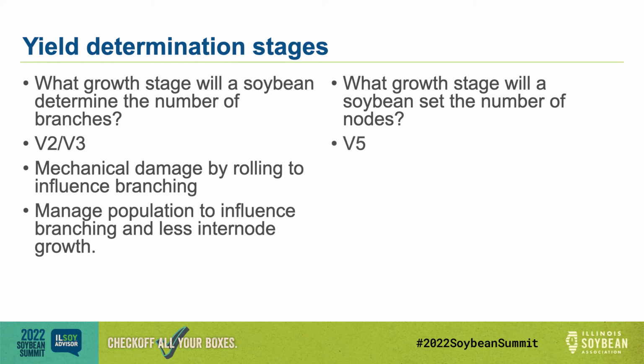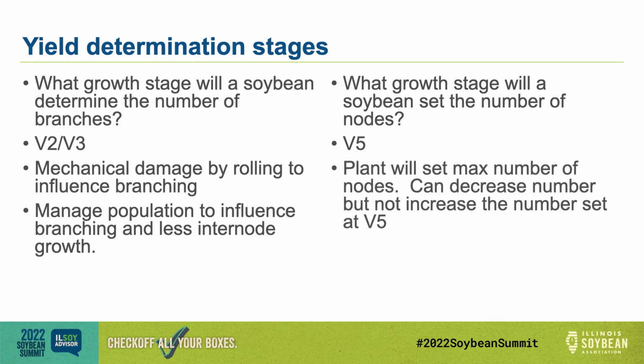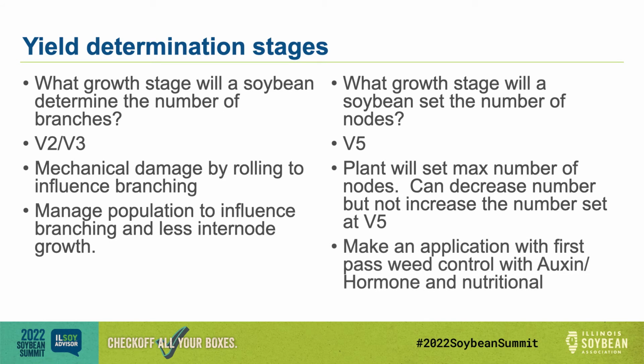Think of it like V5 for corn, because that's really a driving factor for yield, the number of nodes. The plant will set its max number of nodes. It can decrease this number, but it can't go past it. And that's set, again, at V5. So what can we do? Knowing what we know about auxins and hormones, we can make an application with our first pass post in that V2, V3 stage. I know there's not a lot of foliage there, but these are hormones and auxins. It doesn't take much to move the needle. And we might be able to influence the total number of nodes, the total number of branches.